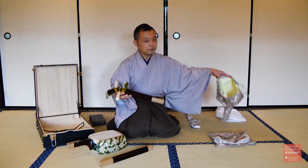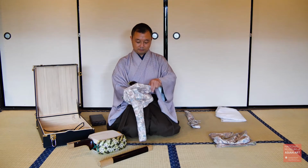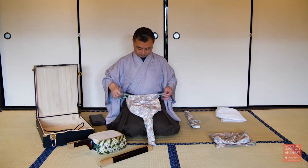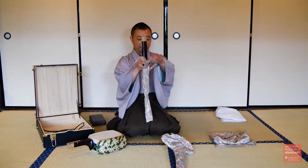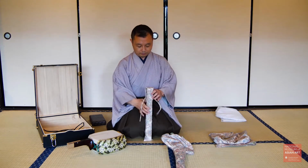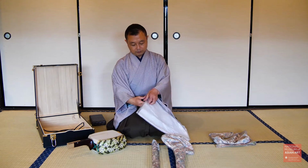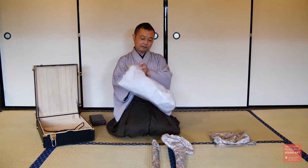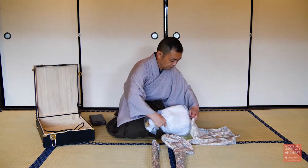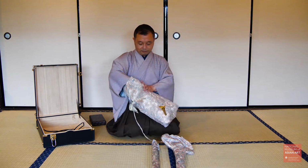And now Yamanaka-san is putting the top part of the shamisen into the case and tying it up. Middle part of the neck. And finally, the bottom, which is the body of the shamisen. And we put it in rice paper first to control the moisture, and put it in the bag.